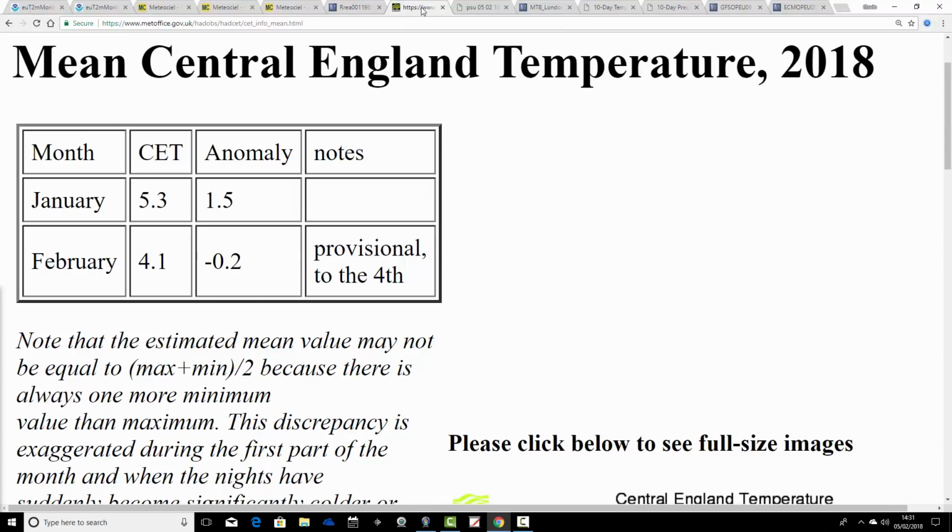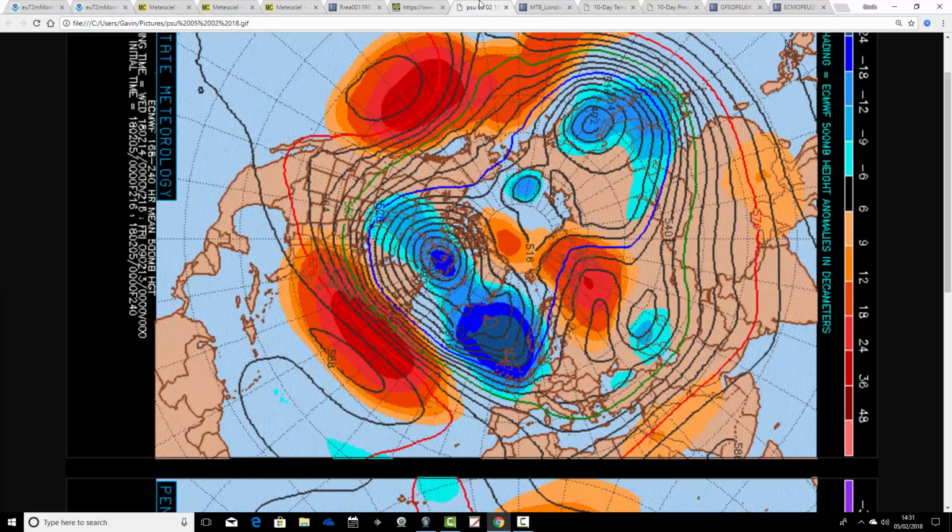Right, having a look at the Central England temperature then, and obviously we'll keep you updated with the developments in the stratosphere over the next few days as we get closer to this potential sudden stratospheric warming. Just have a look at Central England temperature. Currently we stand at 4.1 degrees, which is an anomaly of 0.2 of a degree below average, so a little bit cooler than average up to yesterday, the 4th of February. I expect that to tick down further over the next couple of days.